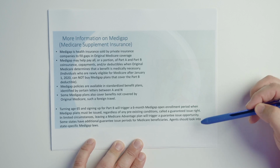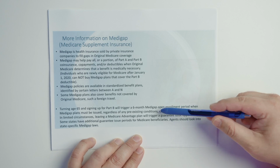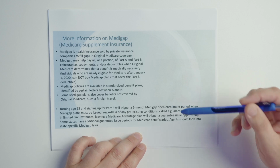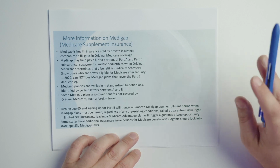About this page, very important: when you first turn on your Part B, you have a guarantee issue period of 6 months, meaning if you have health issues, no health questions are asked. After that guaranteed acceptance period, there are 10 to 15 major health questions.